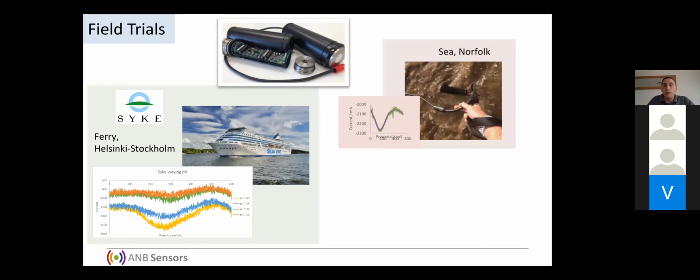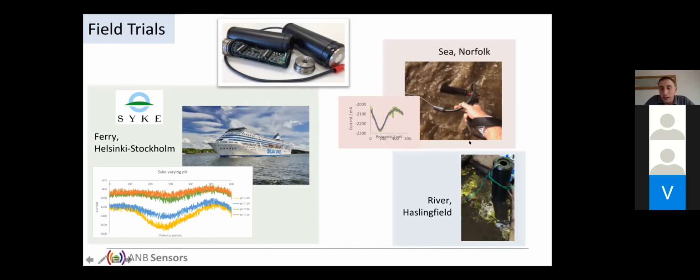We've enhanced that further. We've looked at the noise that we're getting, and we've actually reduced that noise through iterations of our electronics, and we've done some of our own field trials, putting it into the sea on the Norfolk coast, and actually some more local river trials in a river near our facilities near Cambridge, not the River Cam, I hasten to add. But this is showing that the sensor can actually work in quite a varied range of salinities, from ocean salinity right the way down to river water salinities.